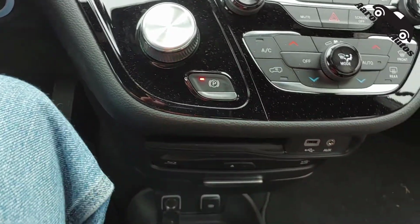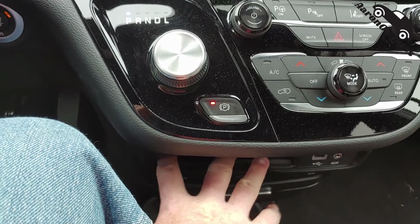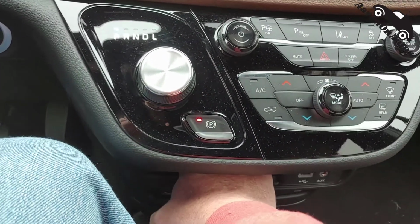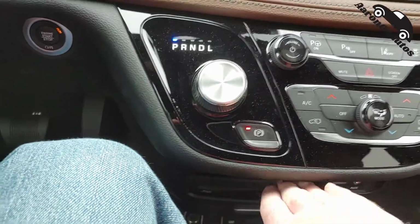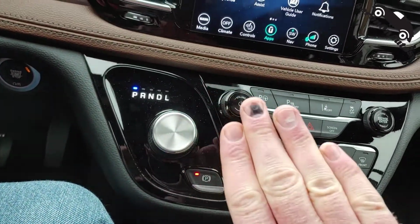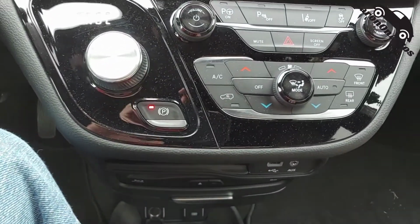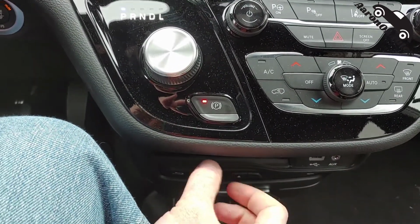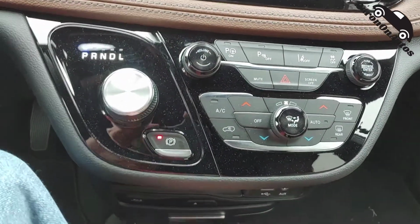Down here, this is a pretty big phone holder. My phone fits in there, and I don't have a small phone. So that's pretty cool. I really like this. It's got a rubber lining on the bottom. It's nice and really deep. You can see it goes past my first knuckle, or it's deeper than my fingers. Very nicely done. My phone just sticks out, so you can still see it, but it doesn't move around. It's really nice. USB here, aux port there.